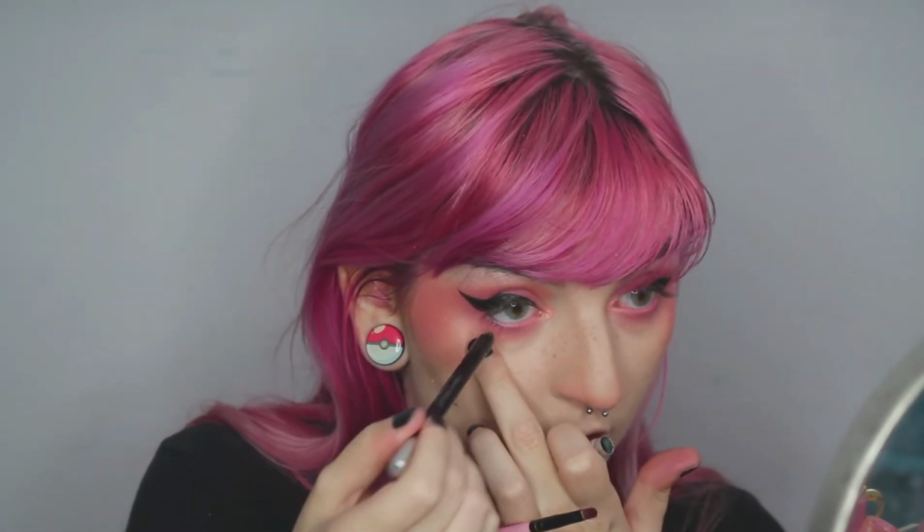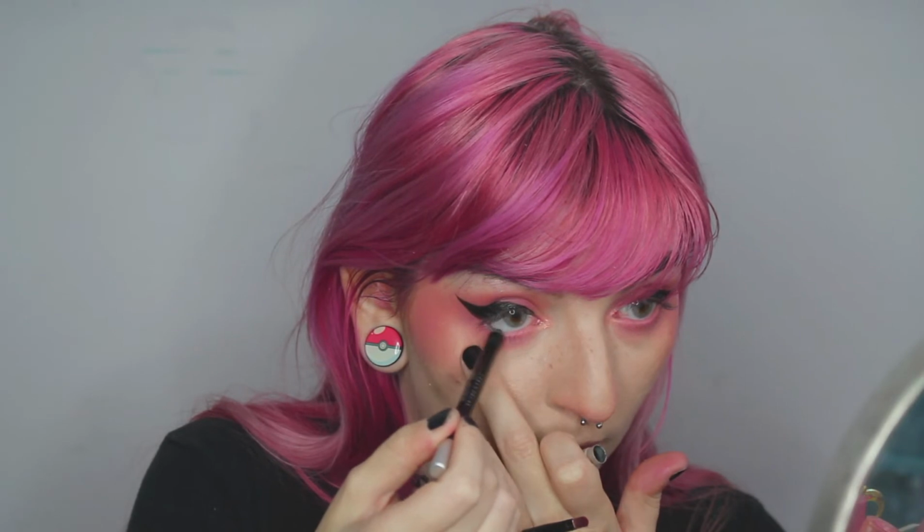Not on the lash line, on the waterline. I'm not drawing on my lash line. This is directly on my waterline, and then I will smudge it onto the lash line. And then I'm just using this Real Techniques point, extra, extra, extra small, super tiny. This is great for smudging anything, like either shadow, liner, whatever you want on the lower lash line.